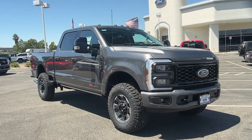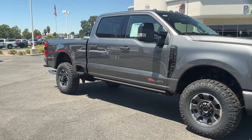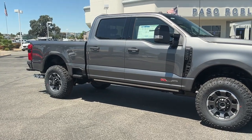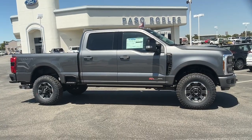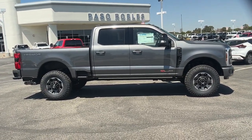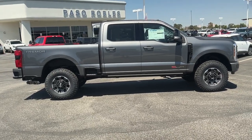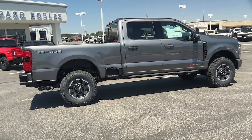You'll have love at first sight with the 2024 Ford F-250. Here's a tough, fully capable Ford F-250 that's ready to help you get demanding jobs done safely and with ease. This full-size, heavy-duty pickup leverages military-grade aluminum alloy, high-strength steel, and rugged components to bring you extraordinary performance.